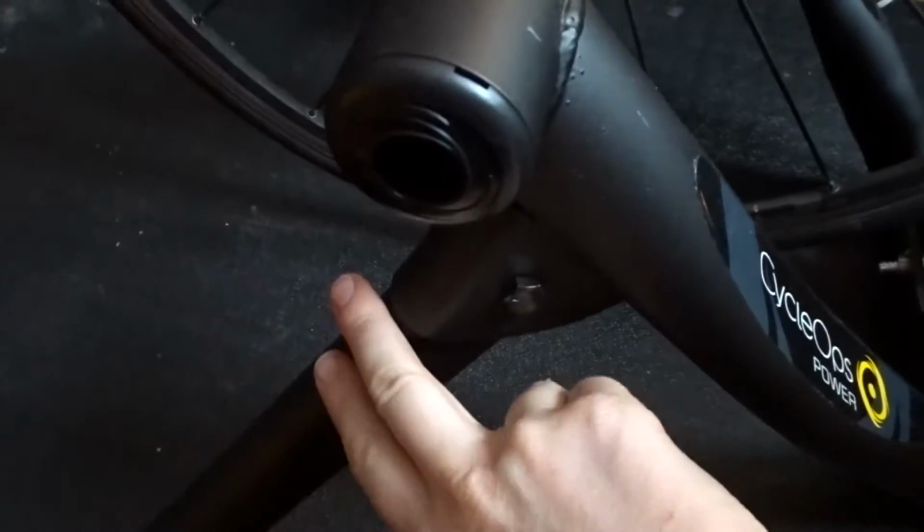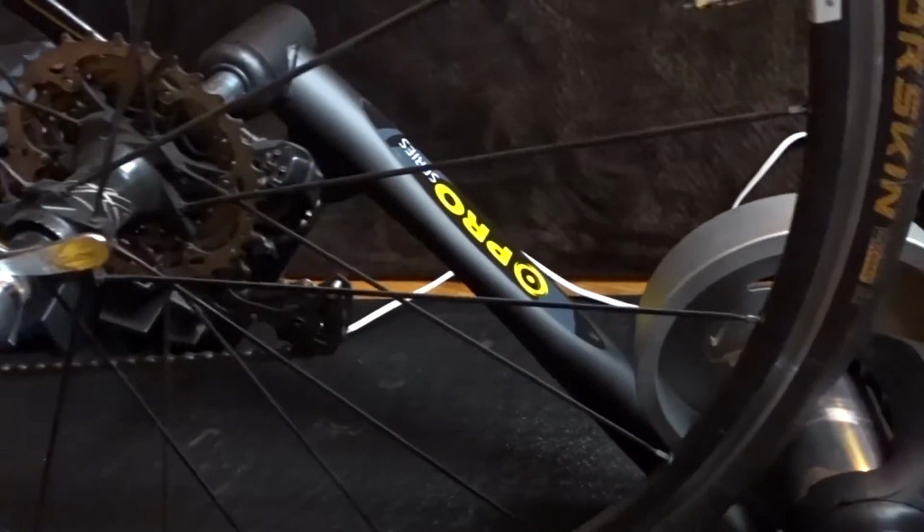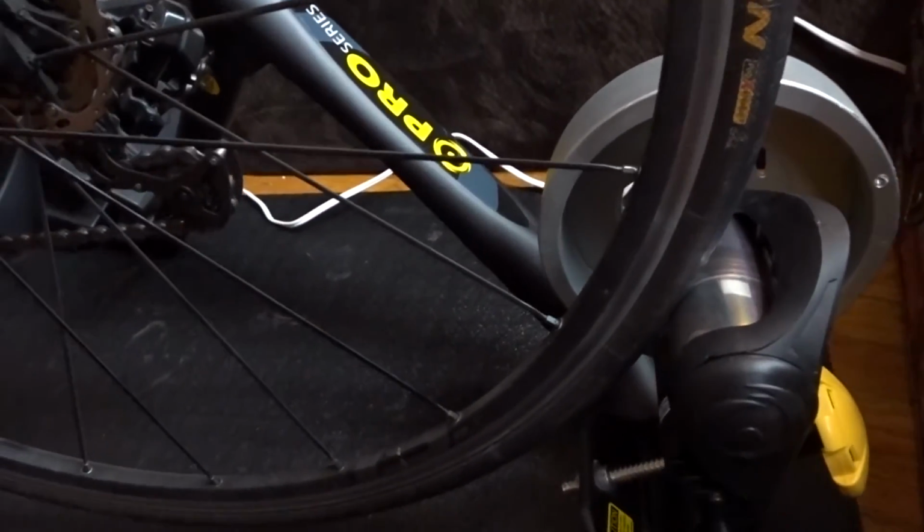I basically unfolded these legs. There is a little quick release button. You hit this button here, and that unlocks the legs, and you can fold them up. Folds up pretty small, and pretty simple. It's a pretty simple system.